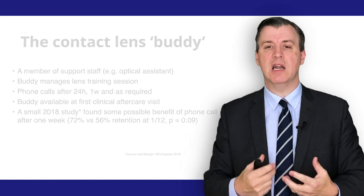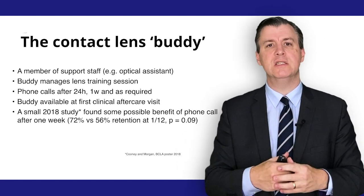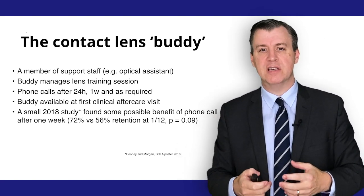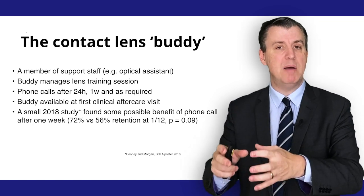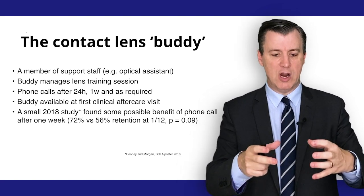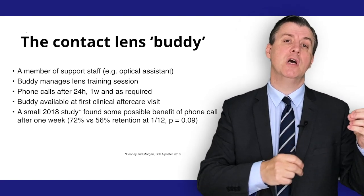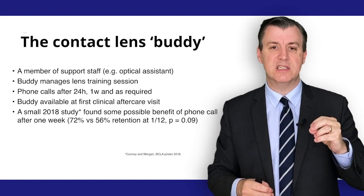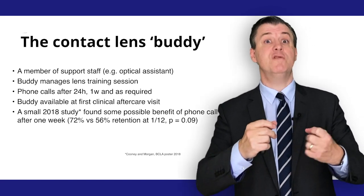So one way around this that I know is implemented by some colleagues is to implement a contact lens buddy system. This is where we designate a member of staff, perhaps a member of support staff, an optical assistant, or somebody like that, depending on how your practice is configured, and that buddy is assigned to a new contact lens wearer. So it's the buddy who does that early important training of application and removal with the new contact lens wearer, but also they keep in close contact with this new patient over the first few weeks. Remember, those first few weeks are particularly important. That's when a lot of people discontinue and they're not going to come back, many of them. They're just going to fade away and become a silent sufferer. So the first few weeks is important.